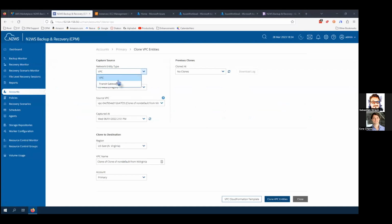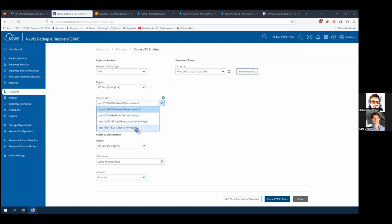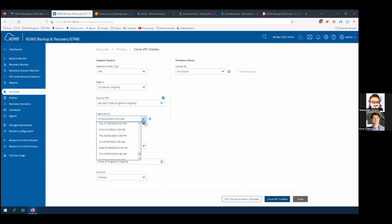So I can see the VPC settings, the transit gateways, the different regions where we captured network configurations, the different VPCs. And I also have the ability to go back to a certain point in time. So we're not just willy-nilly storing and capturing your network configuration. We're actually monitoring if there's a change. If there is a change, we're then going to capture that data for you as well.